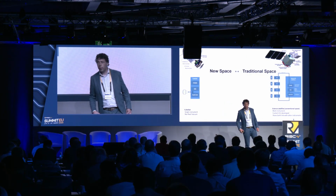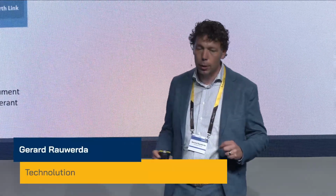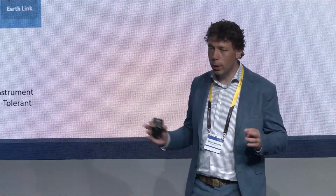Let me start with space. I believe there are some more people from space, so we will bring RISC-V to space. And if I talk about space, there is new space, which is small satellites based on commercial off-the-shelf components, no qualification, not radiation hardened. And on the other side of the spectrum, you have traditional space, the big NASA satellites, European Space Agency satellites, with onboard computer units, instrument control units for every instrument, everything hardened, everything certified, expensive.